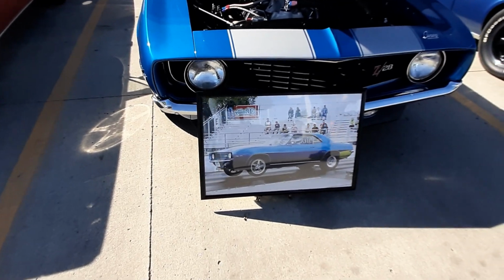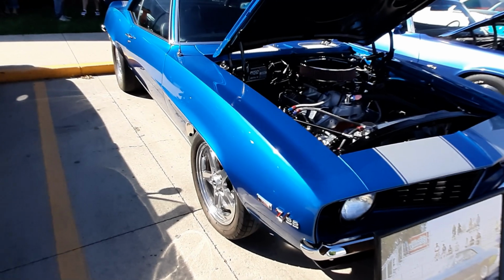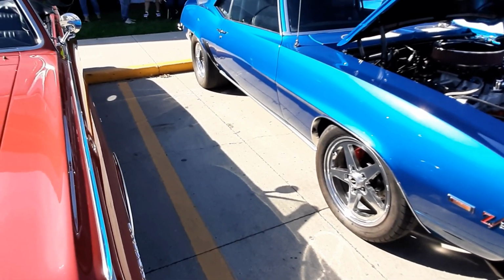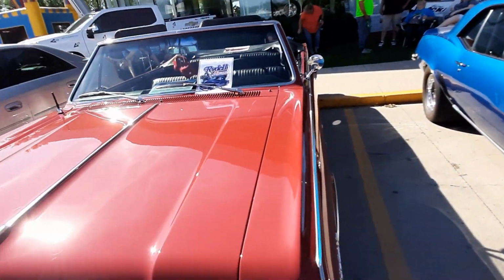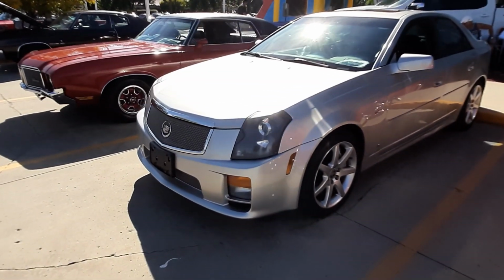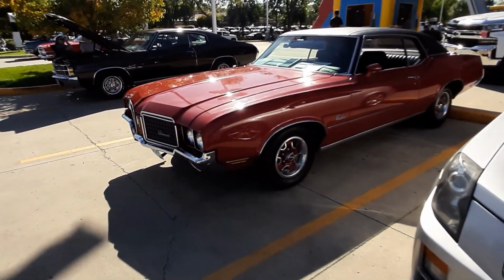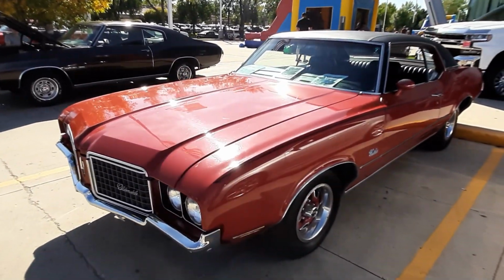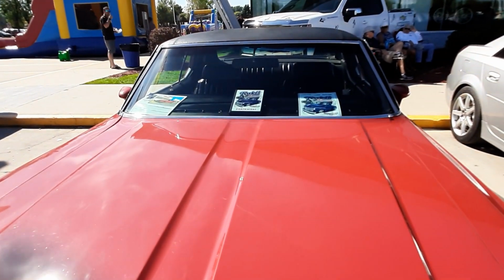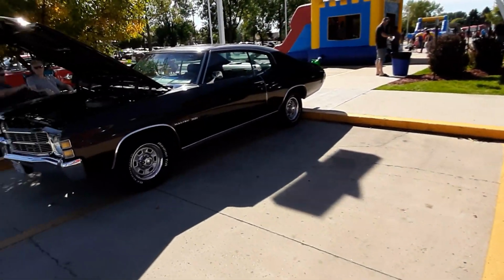There it is on the track. And obviously it's not street legal with those wheels and tires on it. It's got slicks on the back. We got a Cadillac. A Cadillac in the car show. Like, why we have a modern Cadillac in the car show, I don't know, but everybody's entitled. It's pretty.